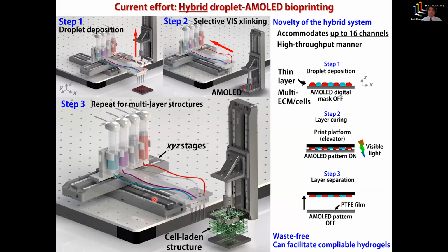And that is the idea behind the current effort, which is to create a hybrid droplet AMOLED visible light based system. And the novelty is that it can accommodate up to 16 different channels or materials in a high throughput manner. So as we can see in these figures, we first can deposit a thin layer containing many different kinds of ECM materials containing different kinds of cells.